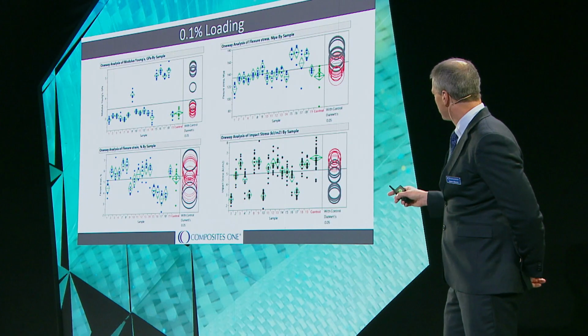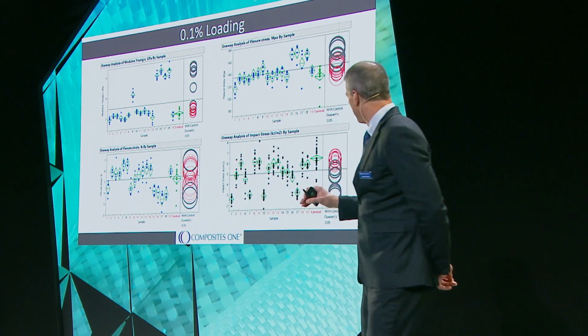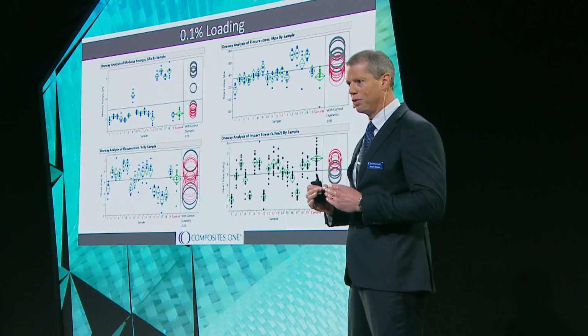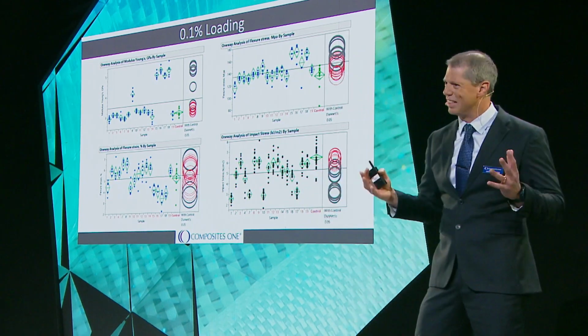If you'll notice, samples 14, 15, 16, and 17 are all in gray. What that tells us is that it is statistically significant for those results, but they're in the wrong direction. They made the resin more brittle, so that's not good.